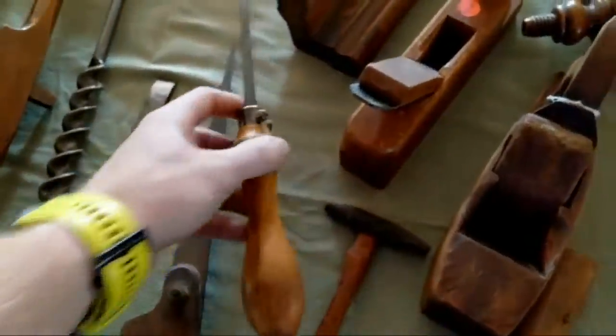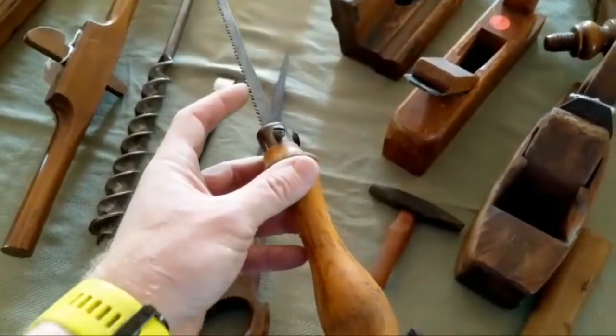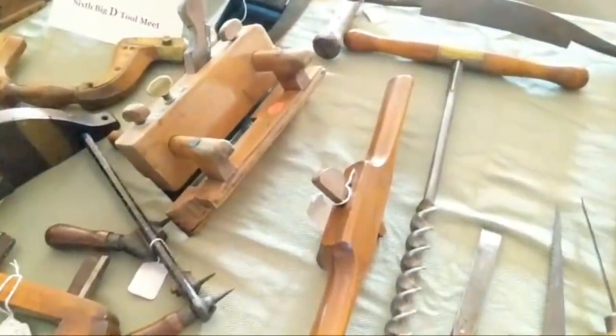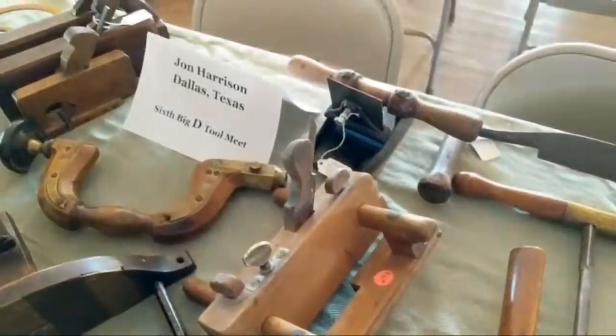Keyhole saws. Actually, just purchased one of these. Looking forward to putting it to use in a couple projects.